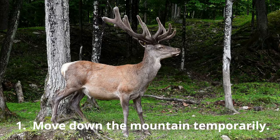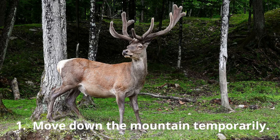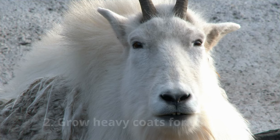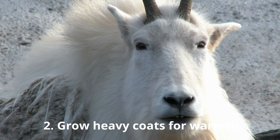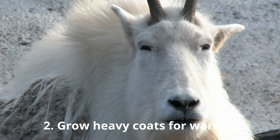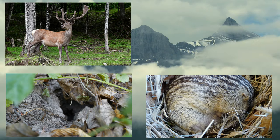In the Rockies, elk and bighorn sheep move farther down. There, they find shelter from the cold and wind among trees and bushes. Mountain goats, on the other hand, stay high up. They have two layers of fur to keep them warm. One is a soft, woolly undercoat. The other layer is a longer, shaggy outer coat. In the spring and summer, they shed large parts of these coverings. They end up looking rather untidy.